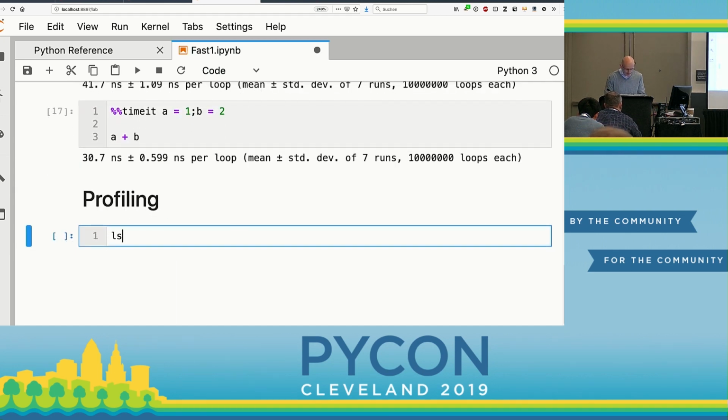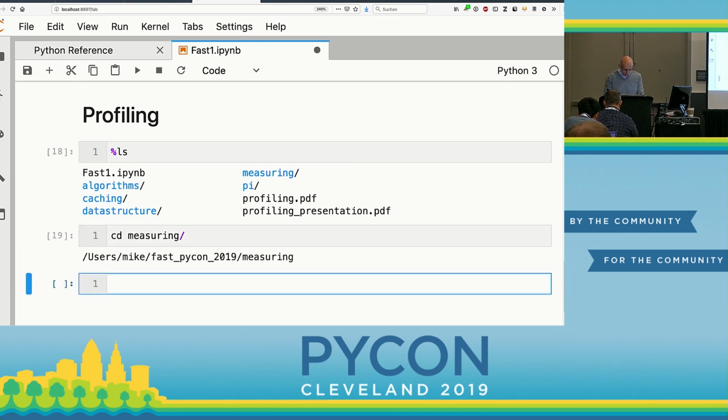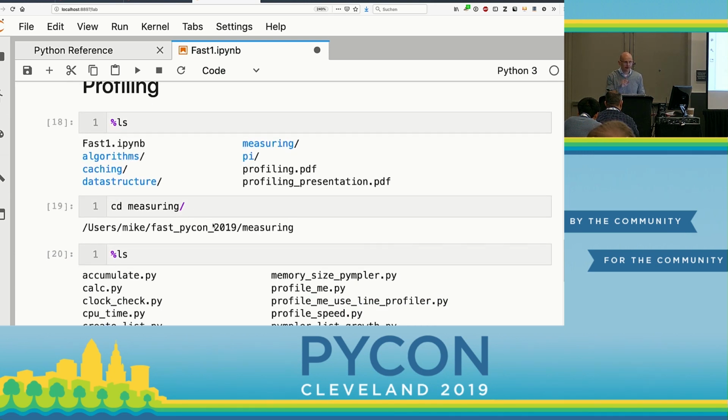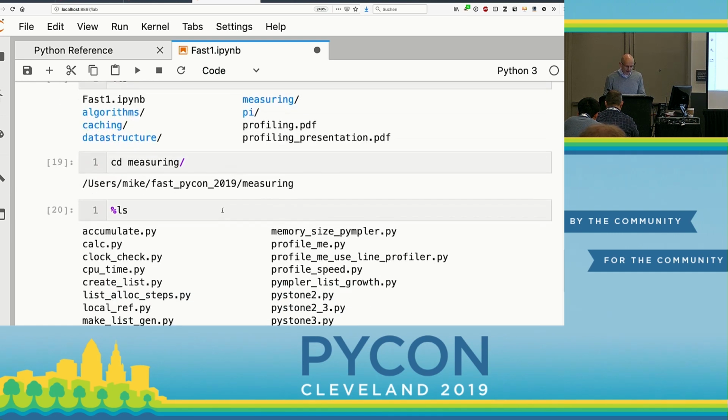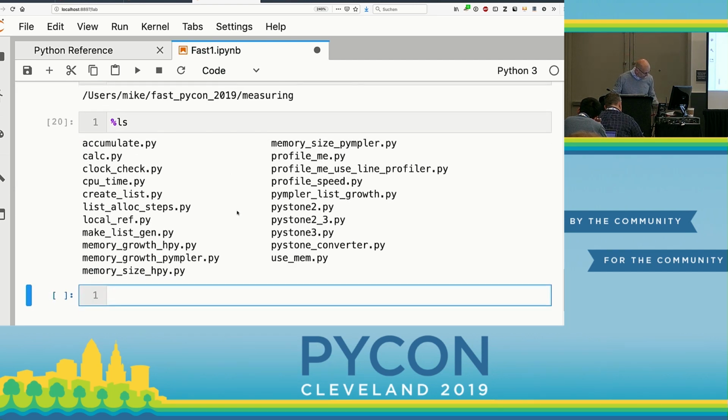Okay, so if I say percent ls, that's nicer to do. I have these subdirectories from the download, and if you go to measuring, you will find, yeah, this is from the zip file. Did everybody download the zip file? Yeah, good. So there's a few things in here. Typically, it's very small programs. You could type them in, but it takes too much time. They're all toy example programs. I try to make them as simple as possible, but still make the point how to do it. Of course, in reality, this will be way more complicated, but then it would be disturbing to what you're doing.